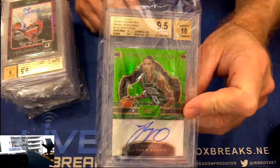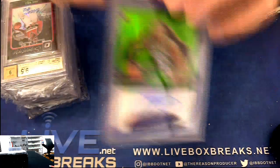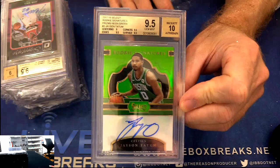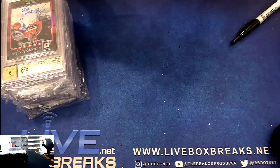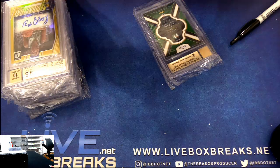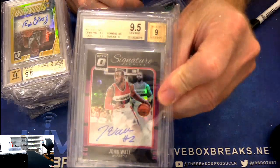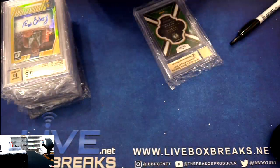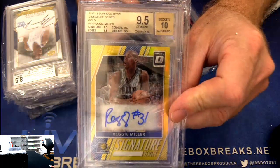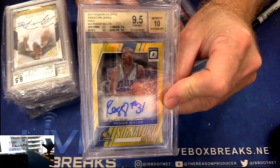Look at this Tatum. Oh my goodness. Neon green. 9.5/10. Massive. John Wall. No number. Purple. John Wall purple. 9.5/9. Reggie Miller. Gold auto. 1 of 10. Got a 9.5/10. Kaboom. Fire right there.